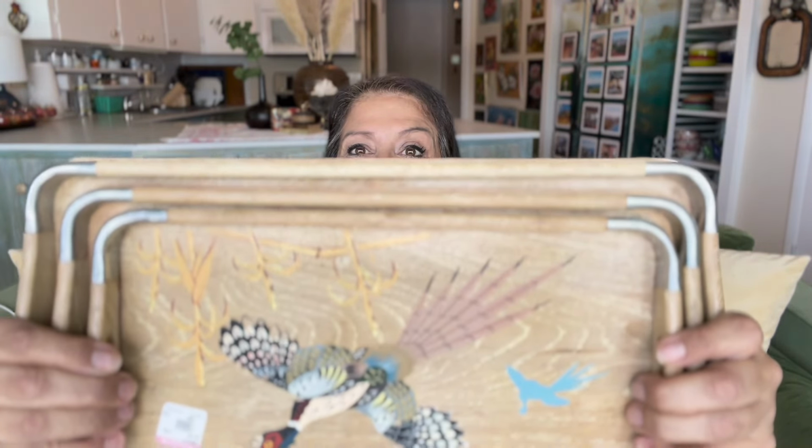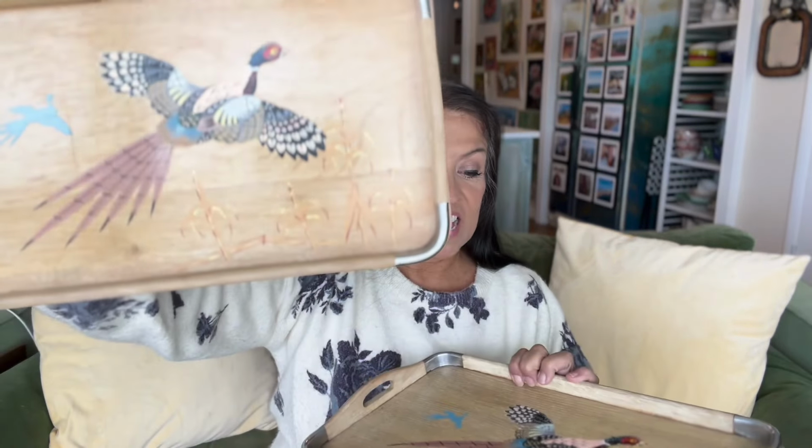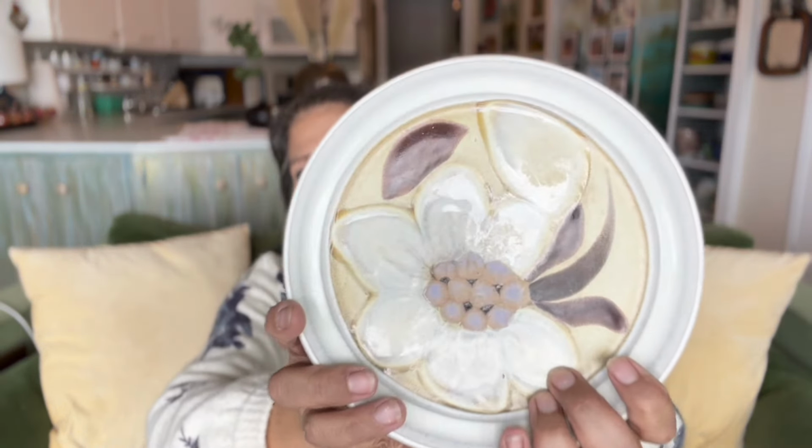So I almost left these behind. They are vintage trays that have like pheasants on them. Is it this way? I think it's probably that way. Yes, this way. So they have these pheasants on them. They look to be like hand painted, and they're actually from Japan, and they are vintage, probably from the 60s. So these I saw, I liked these right away. So pretty.